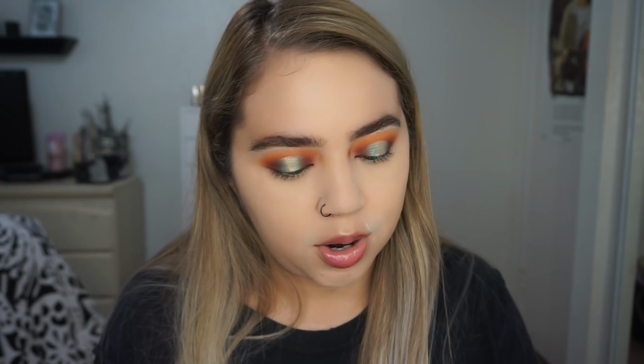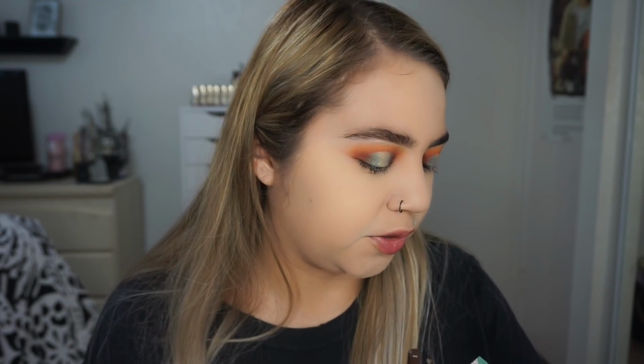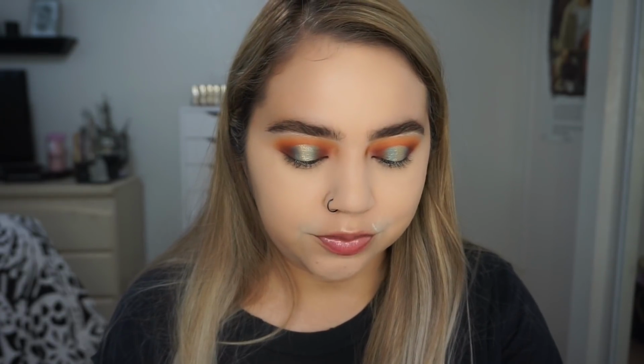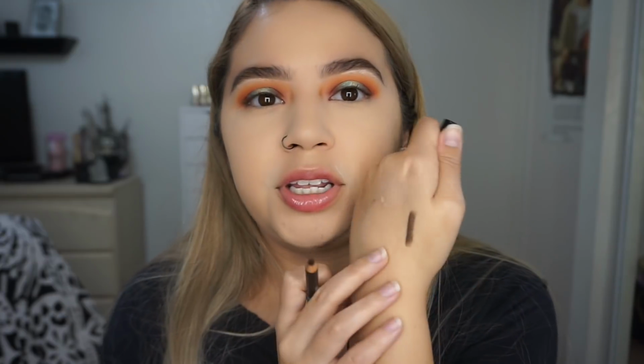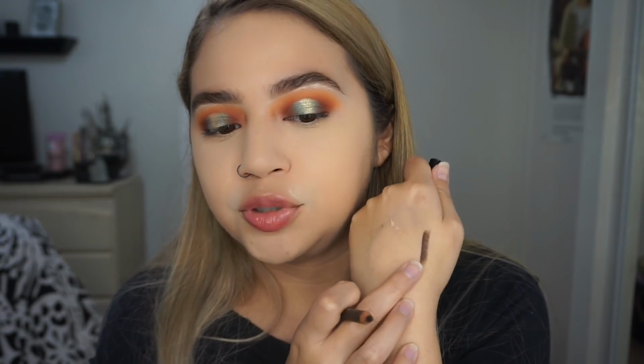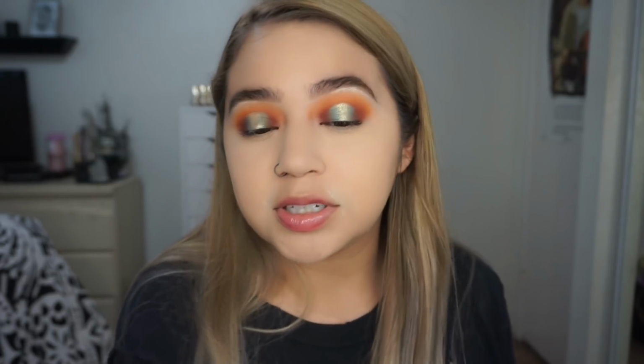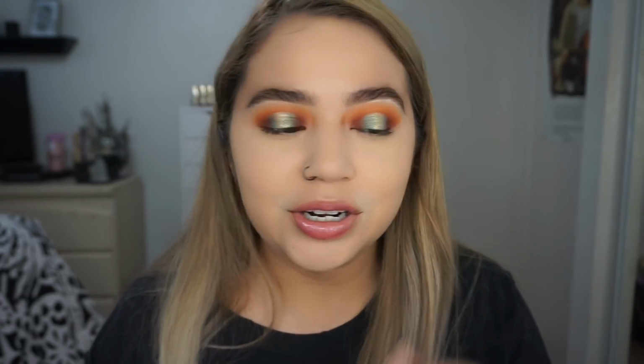This is an eyeliner from Jaunty Blue. It's a waterproof eyeliner pencil, retails for $5. My eyes, I don't really want to wear eyeliner today, so I will just do a swatch of it. It's a really pretty, rich, deep, dark brown. It looks really pretty. I do like brown eyeliner, but for today's look, I just don't really want to wear eyeliner.